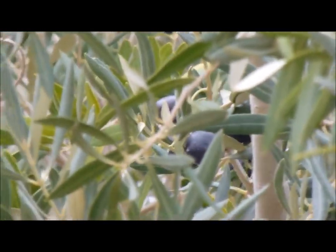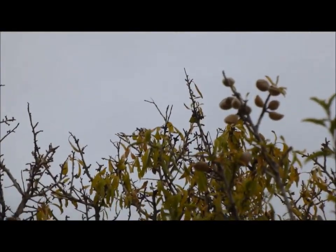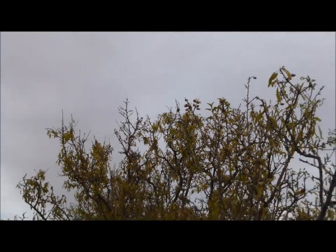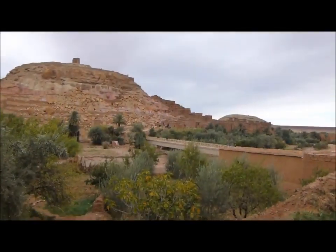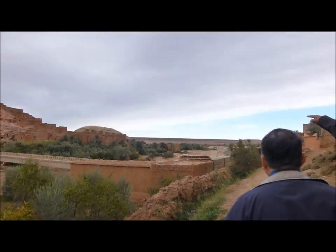On our way to the kasba, passing a number of olive trees. The fruit is some shkelia, some almonds. Also on the way to our kasba, the bridge. Before it, the Nile bridge, you have to cross from the river there, all right?